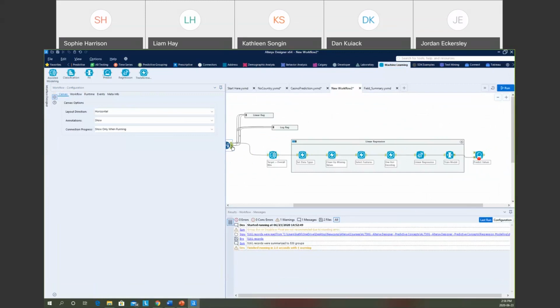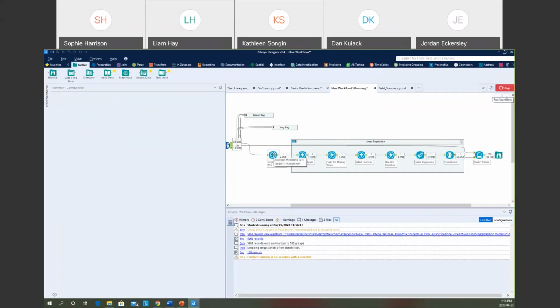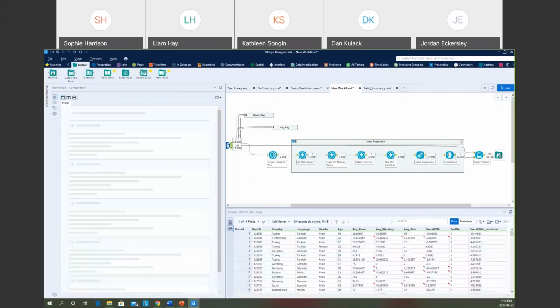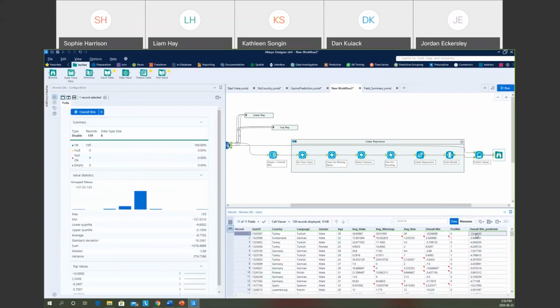You can then take that model, connect it to your predictive values, and add a browse tool at the end in order to automatically set up your prediction. You can do the same thing with the decision tree tool as well. When you connect and look at a positive win, it's also going to ask you if you want to choose a model. Again, using these features, it's predicting my overall win, which is actually closer than I had before. -10 and -13 is a little bit better of an indicator.